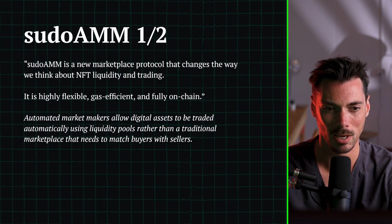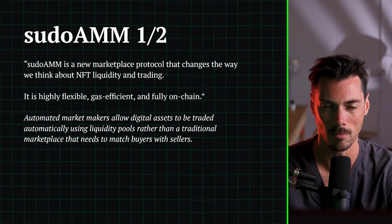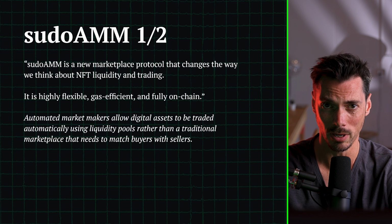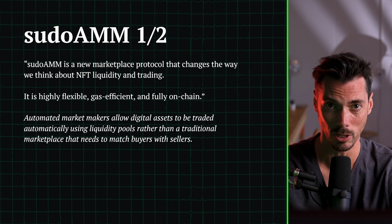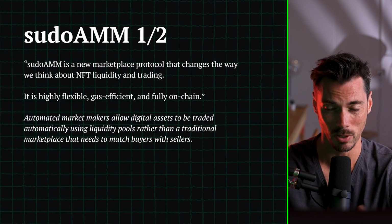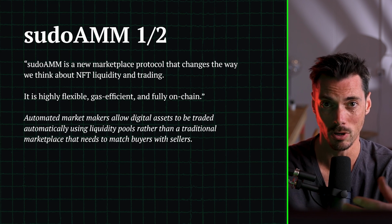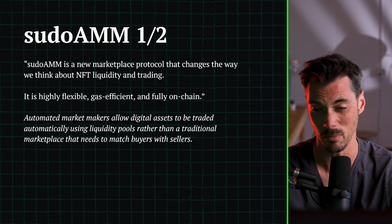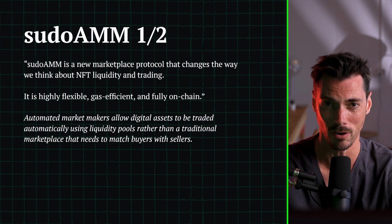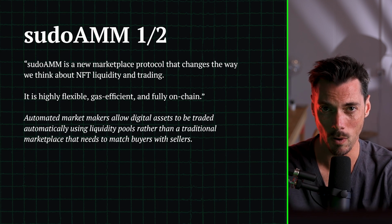So automated market makers allow digital assets to be traded automatically using liquidity pools rather than a traditional marketplace that needs to match buyers with sellers. You know the way on OpenSea, if you want someone to buy your NFT, well, you've got to find someone who actually wants to buy your NFT. If you're trading shitcoins, for instance, there's a bunch of people who are putting in orders in the order book, and you can fulfill that order by matching their buy order. It's a similar kind of thing, basically, but because shitcoins are fungible, it doesn't matter which shitcoin you have. NFTs are very much more specific than that. So finding the specific buyer who wants your specific NFT can be quite painful.